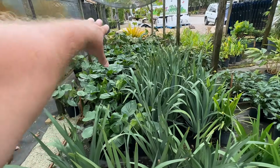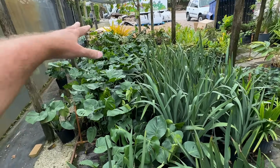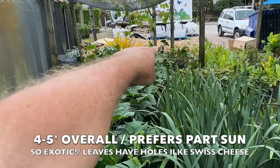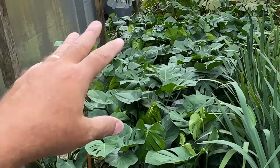And over here and in the background is the Swiss cheese plant that I absolutely love. This is a great medium to medium large shrub in the landscape. You can get part sun. If it gets too much sun, it'll get that little burnt look over there. And part sun is going to stay green like this and look really nice, but these will get up to like 4 or 5 feet over time.